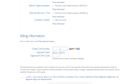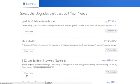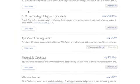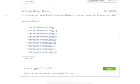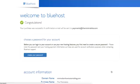Just plug in my billing information. Close your eyes. I need to type in this debit card number. Click the little confirm button and submit. All right, on the next screen it's going to say select whatever upgrades that you want to suit your needs. You can pick whatever upgrades you want. I'm just going to go ahead and go down to the bottom and click continue, or complete rather. Move on to the next screen.